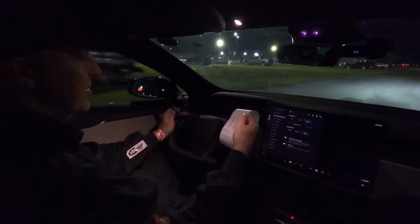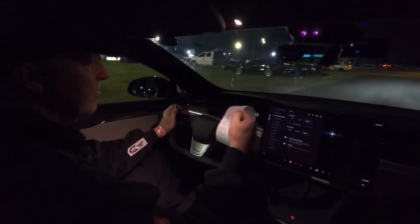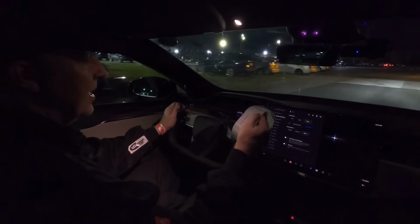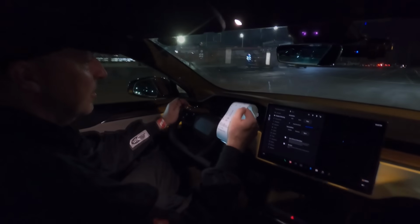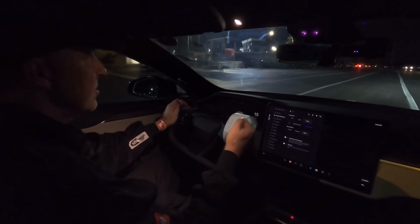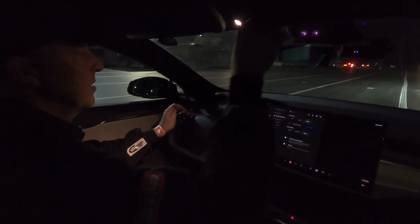So his awesome reaction time combined with his mediocre 60-foot, and then my pretty good 60-foot combined with my reaction time, those numbers, both sides of the ticket, add up to 1.8, 1.9. So we were pretty close to each other after 60, 100 feet or so.